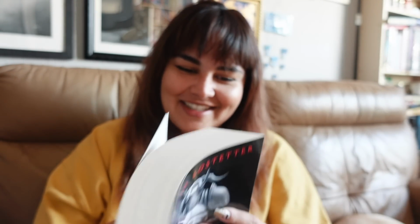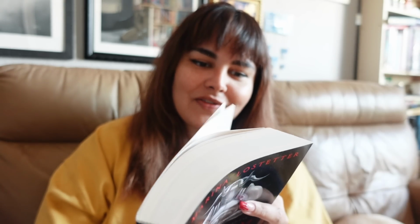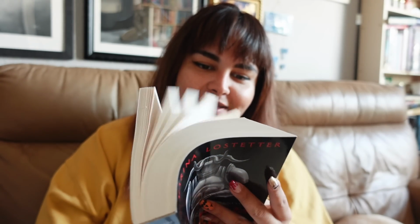Colour me intrigued. The text is tiny. How many pages is this? I don't think it's too big. It's like 450 pages, but I know it's going to feel so much longer because of the size of the text.